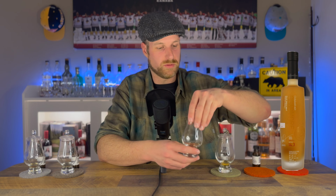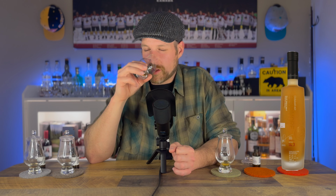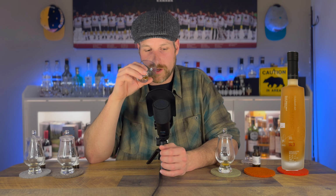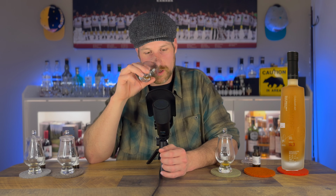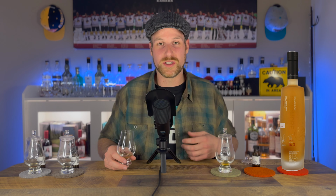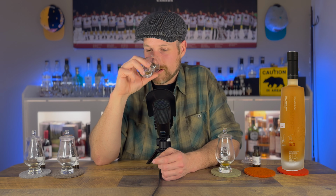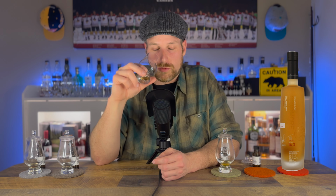Okay. Octomore 14.3 on the nose is instantly incredibly coastal. Like there is so much salt and sea spray, sea breeze. It's coastal, salty, sea breeze, wrapped up with peat smoke, rising out of distant chimneys. Honestly, this smells like Islay. When you're driving around on Islay, you'll smell peat smoke that's being burned in the houses, coming out of the chimneys. Like it honestly smells amazing, and it smells just like this. That's gorgeous. That's naked. That's raw. That is elemental coastal Islay whiskey right there.